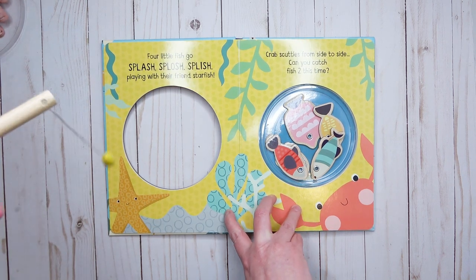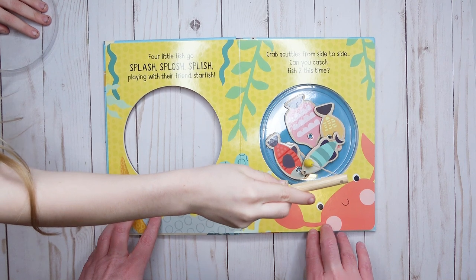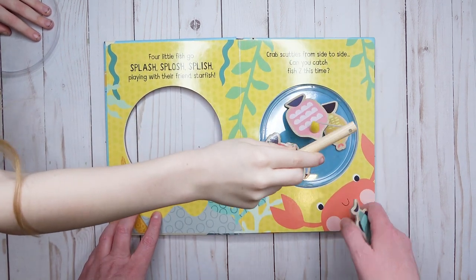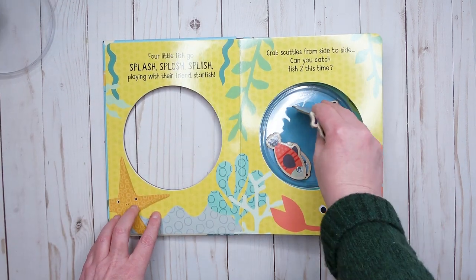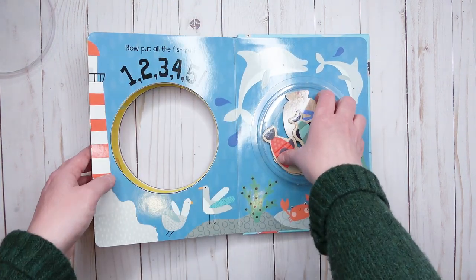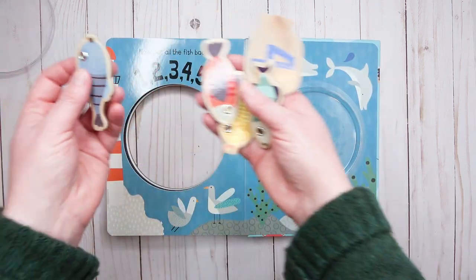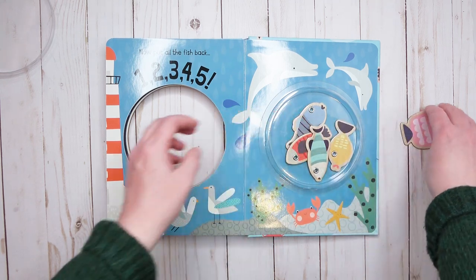Okay, I have my little lovely assistant here who's gonna catch two fish. One, two. How fun is this book? And let's see the last page. Okay, on the last page, you have all the fish out, and then you're going to put them all back into the pond.